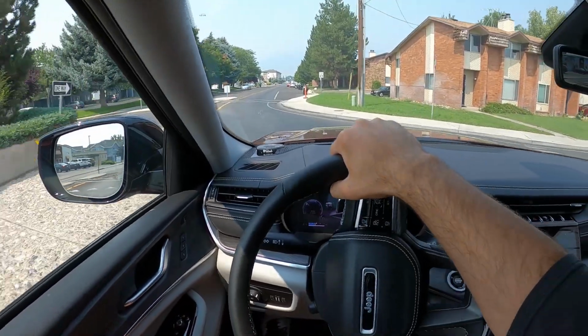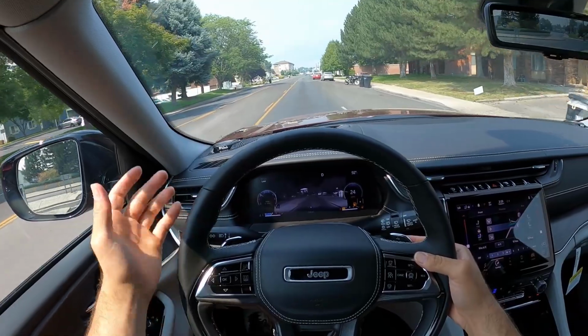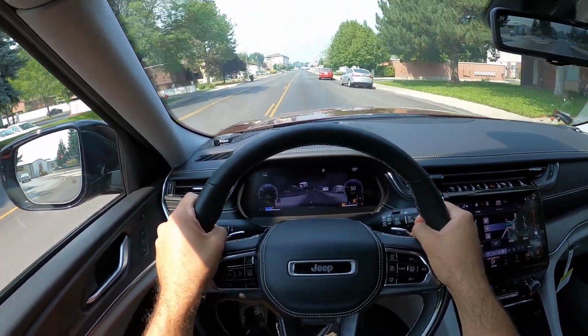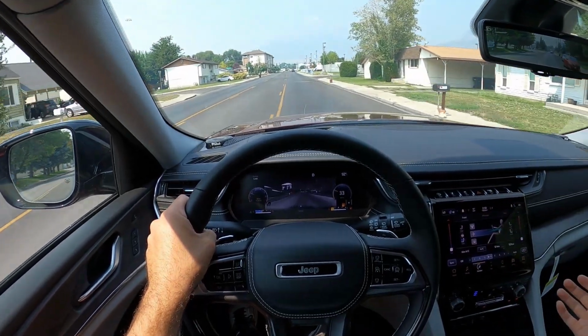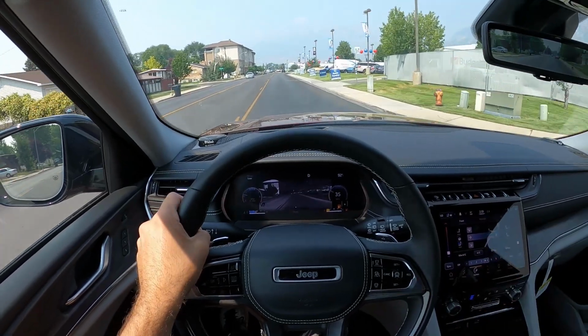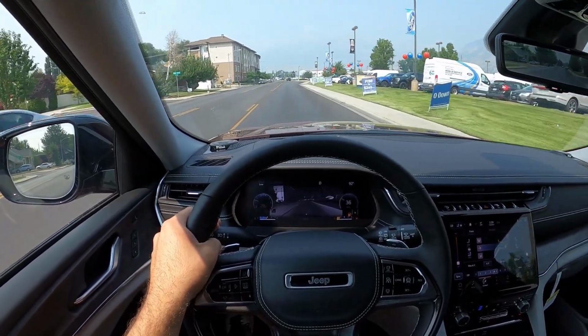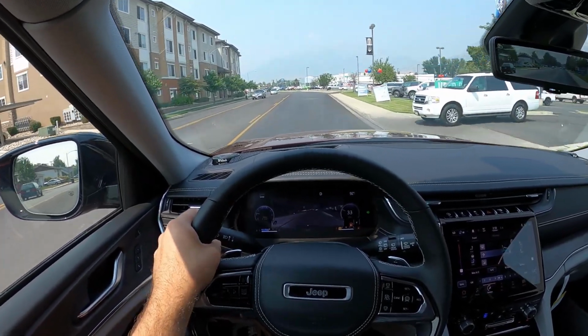But overall, the new Grand Cherokee L is a great third row SUV, really practical. It's got good power, it's got good technology, it's very comfortable. And I mean, right now, it's like 92 degrees outside. I've got the air conditioned seat on, I've got the air conditioning on, I've got the massage seat function on. I am living the life of luxury to its fullest extent for an automobile. So yeah, this is just a luxury SUV bargain.